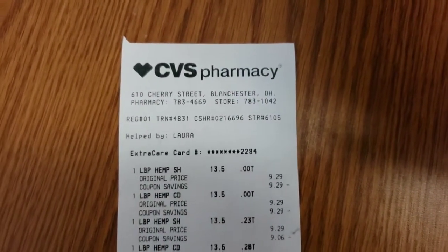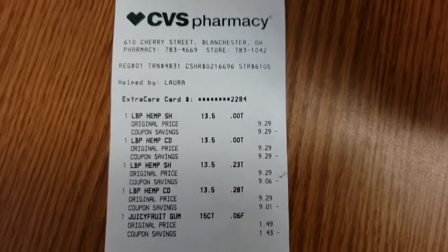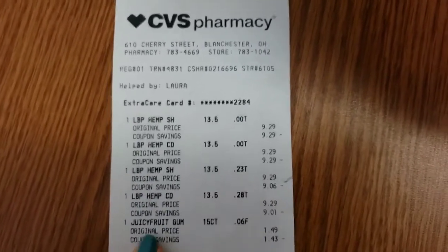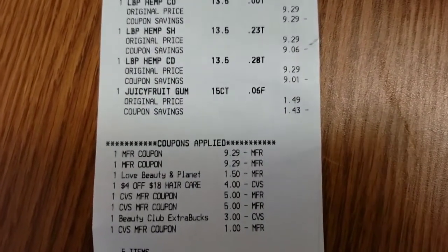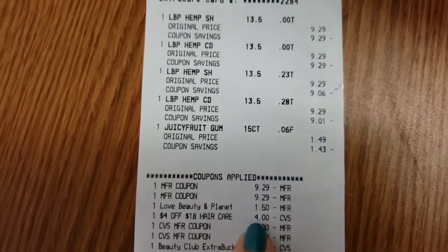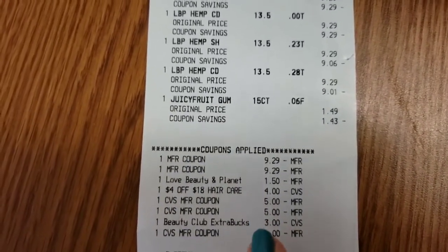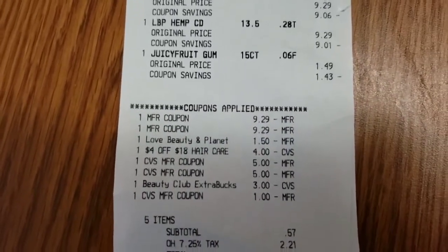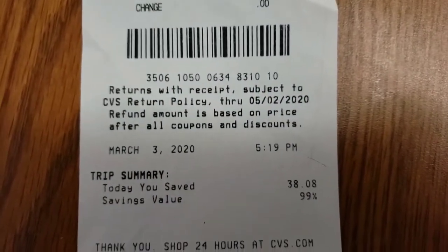Okay, so here is my receipt for the 4 Love and Beauty shampoo and conditioner. To use all of my extra care bucks, I ended up having to buy a pack of gum as well. But I used 2 of the buy one get one free coupons. Also, the $1.50 digital coupon came off. My $4 off 18 hair care coupon came off. And then I paid the $14 with extra care bucks. So my total was 57 cents. I did save 99%.